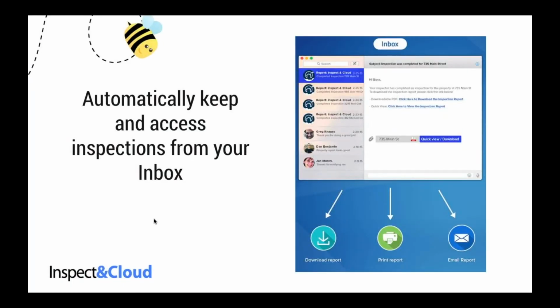Now, Inspecting Cloud is also going to automatically give you access to all of these reports from your inbox. I know that it can be scary to move to a bunch of new software solutions, and hopefully this hasn't been too overwhelming of a presentation for you because I know I'm throwing a lot at you. But one of the things that we've done so that you're not constantly having to log into new software is that if you want, we can have all of the activity and all of the inspection reports that are being generated in your Inspecting Cloud account just show up in your inbox.